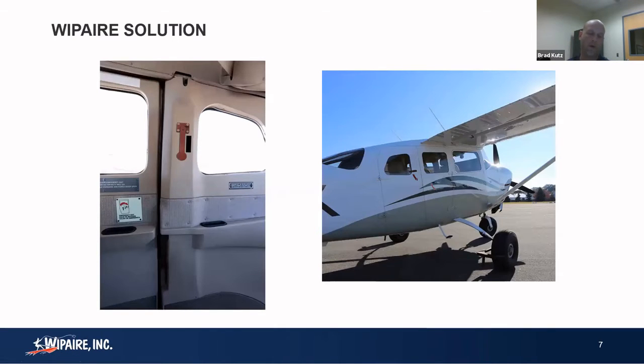So what have we come up with? We went through what I would call a pretty typical design process. We identified some top level requirements, call them market requirements, to use as design goals. We wanted to install it within a day. We want a customer to be able to come into a shop, do the mod and fly out that day, not have to leave your airplane for multiple days. We identified some price points that we wanted to hit.